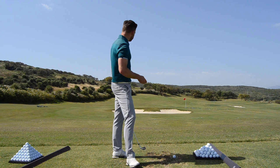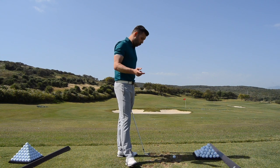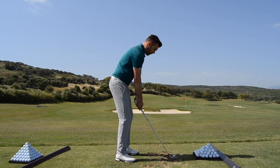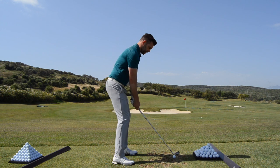Put me in this environment on a range, I can kind of get it. It's a little bit more difficult on the course. As you saw, I played yesterday and found it a little bit more difficult to execute on the course. But when I put myself on the range, I feel that I can get a lot closer to those movements. So that steeper backswing.